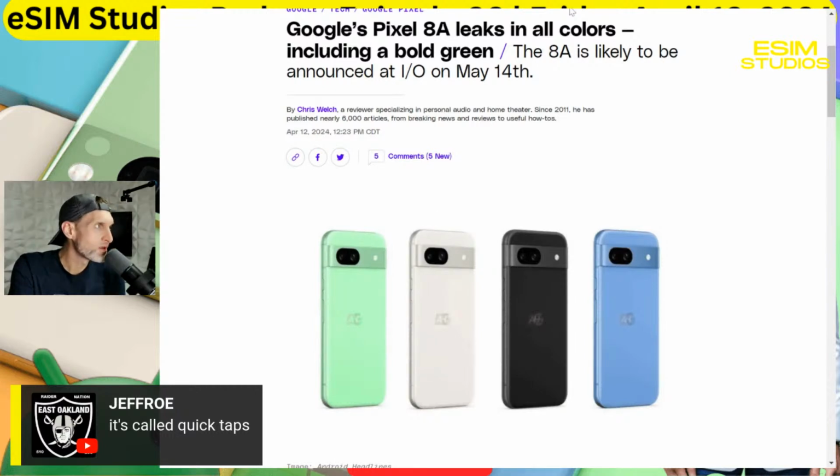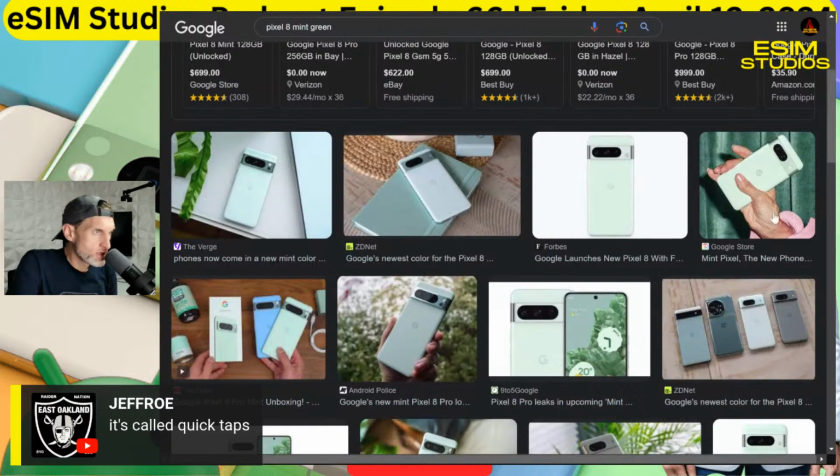Hang on, I'm stumbling over what it looks like. Yeah, so it is a little different. So check this out. So we'll share this one. This is the mint green Pixel 8. So it does look slightly different in person, compared to what it looks like on an advertisement. You can tell. Now, this is the mint green.